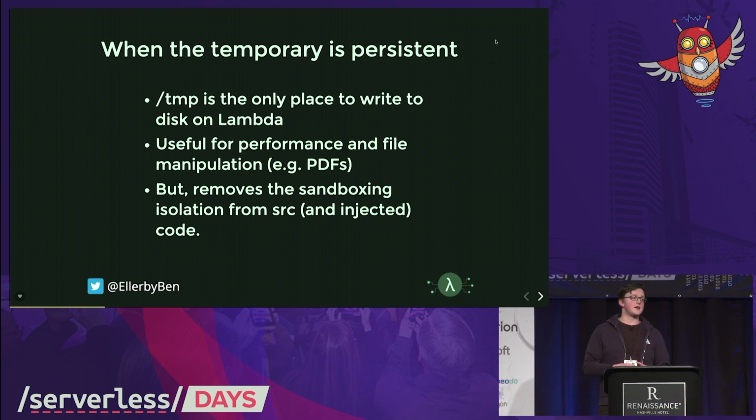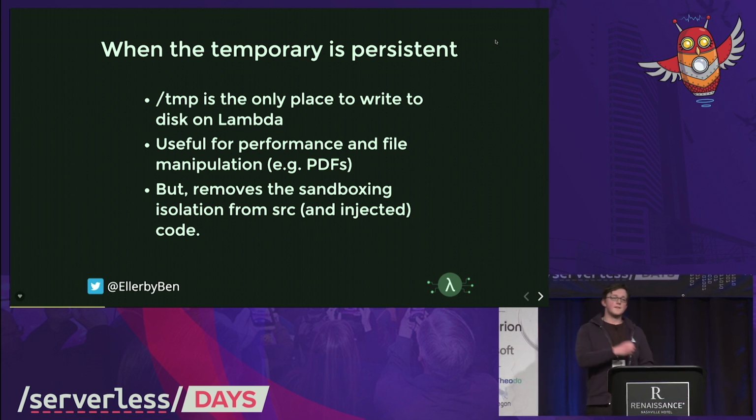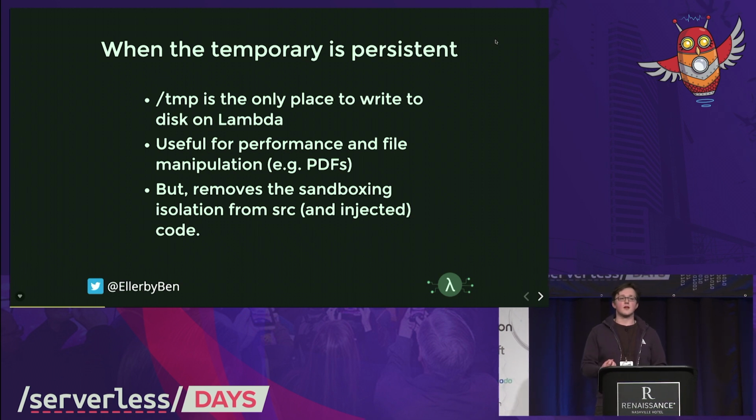So if you've written, let's say, a PDF generator for financial data, the first invocation writes a PDF to that temp directory. The second invocation, if it happens quick enough, could have access to that same temp directory and that same PDF. So either our code, by mistake of programming logic, or injected code in a malicious way, could have access to data that it shouldn't have access to.